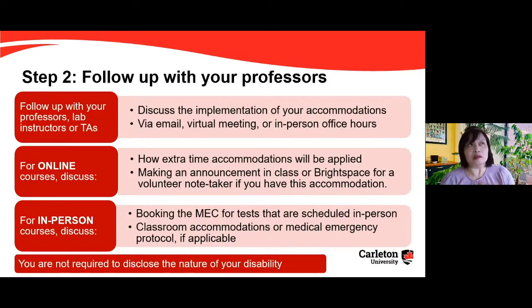For in-person, it's a little more complex, I guess, because we're looking at a physical classroom environment, and also tests and exams will be done in person. In the fall term, the only courses that qualify for in-person testing are those labeled in person, not suitable for online students. That is the only type of course that is eligible for in-person testing. If you've taken one of those courses, discuss booking the McIntyre Exam Center so that you can go to the exam center to write your test and exam with accommodation. During the meeting, you're not required to disclose the nature of your disability.